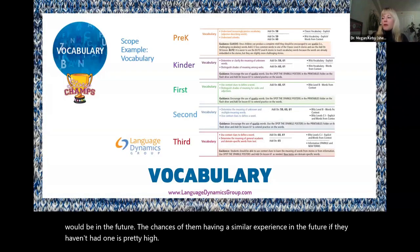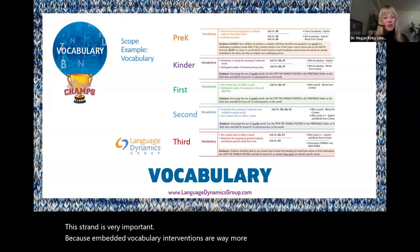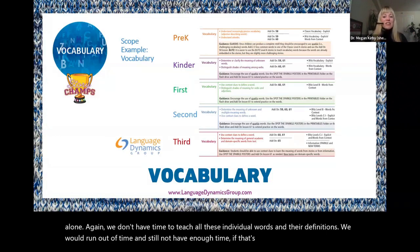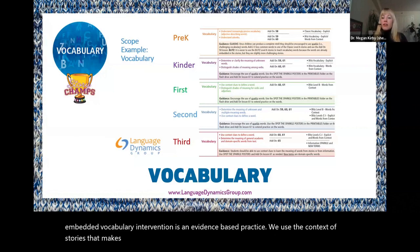Vocabulary. This strand is very important because embedded vocabulary interventions are way more effective than teaching vocabulary alone. Again, we don't have time to teach all these individual words and their definitions. We would run out of time and still not have enough time if that's all we did in a day. So embedded vocabulary intervention is an evidence-based practice. We use the context of stories that makes learning more efficient and effective.